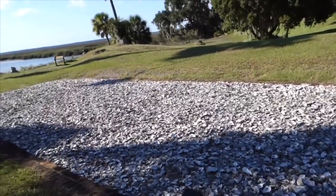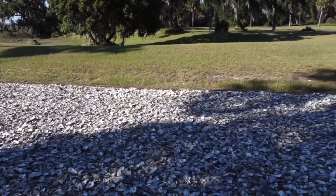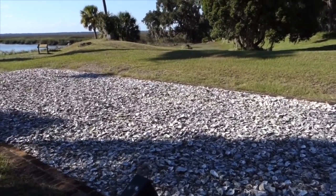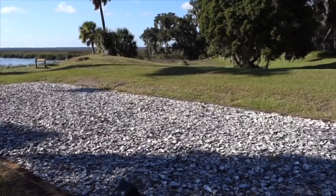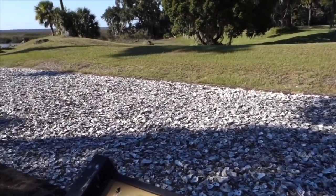Since this brick rectangle marks the site of the North Storehouse. It was a three-story brick and timber structure with a flat tarred roof. And that's where ships' cargoes, food, tools, weapons, and other provisions were stored. It doubled as a courthouse and a church.